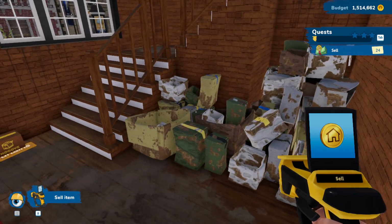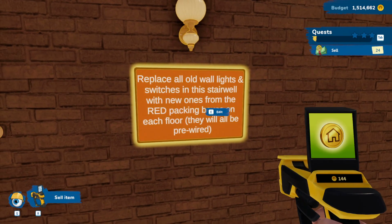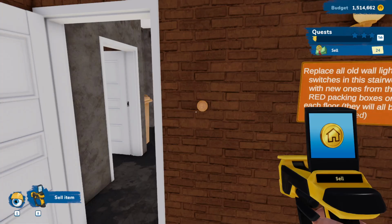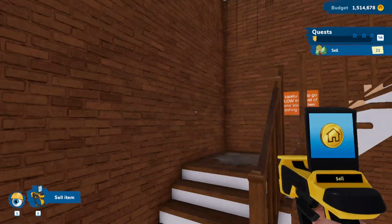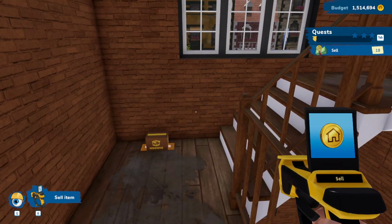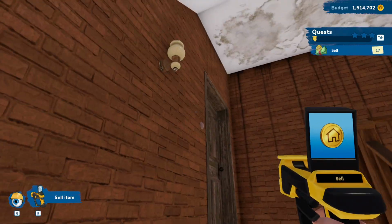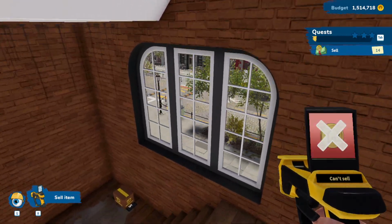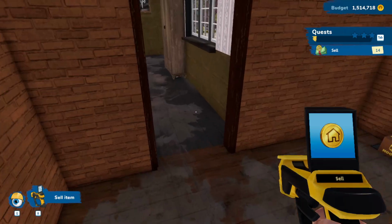Moving on. Doesn't look like we're gonna be selling any of that. Replace all old wall lights with switches in this stairwell with new ones from the red packing boxes on each floor. They will all be pre-wired. Okay, that is cool. I like that. Let's just head on up. Okay. Should we keep going on the stairwell? Maybe. Okay. And then we'll go back down to the second floor. This is the second floor, right? Yes. Okay.